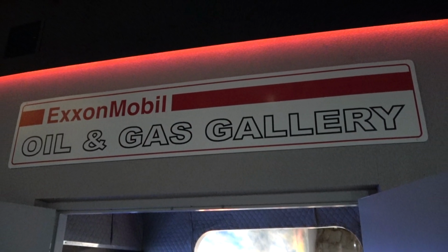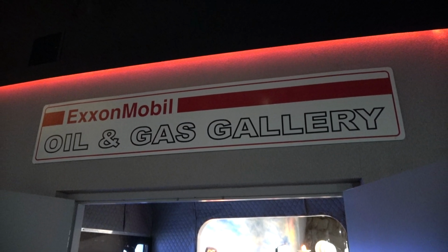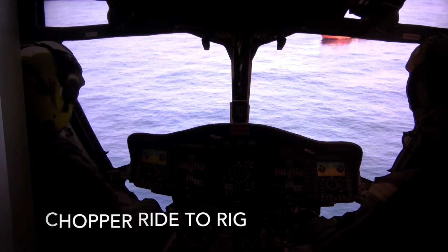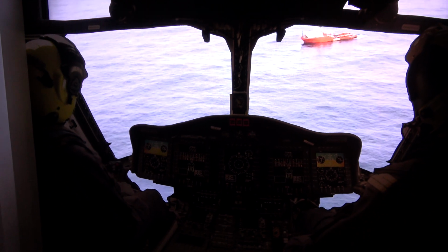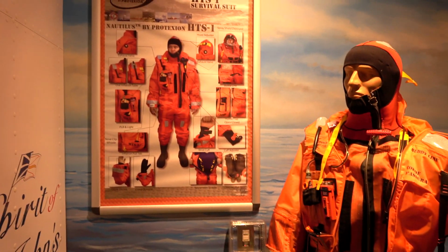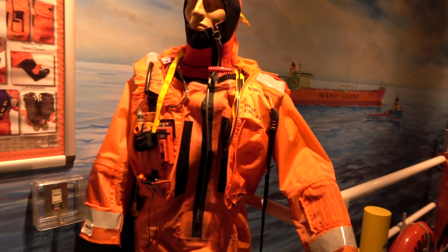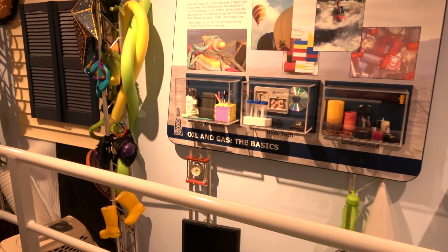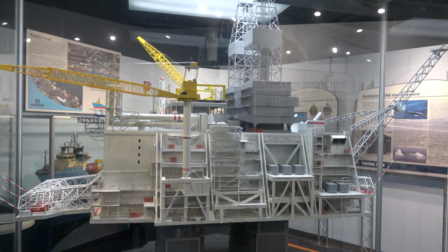And now let's check out the ExxonMobil Oil and Gas Gallery. And this is the Hibernia gravity base structure.